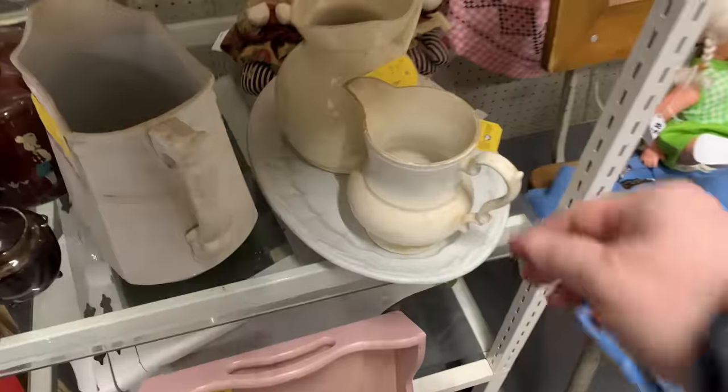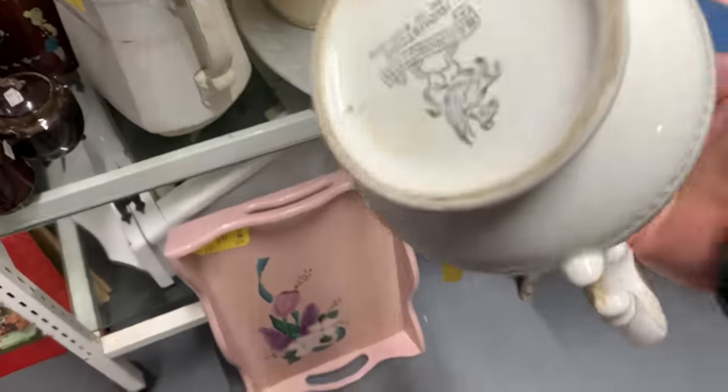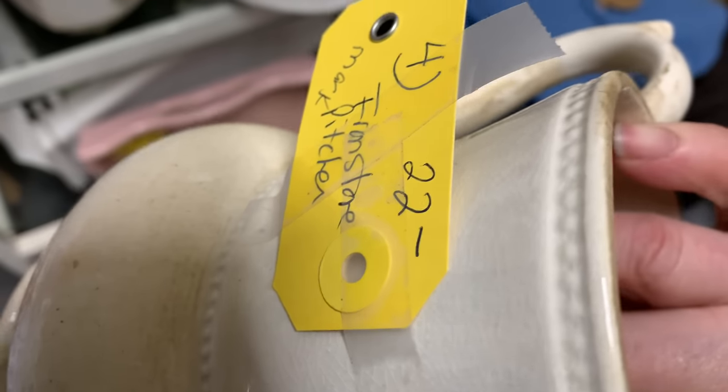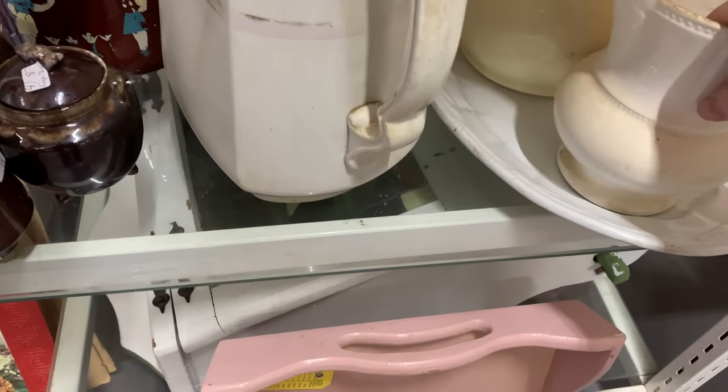That's what I mean when your eye just likes what your eye likes. Randomly walking past this booth and I'm like, oh, ooh, some old aged ironstone. Look at these pictures.